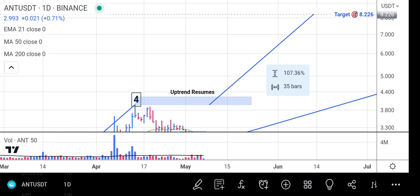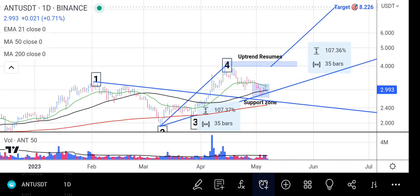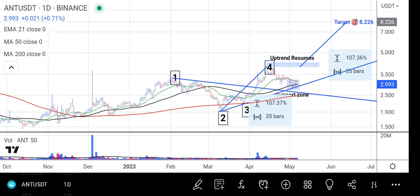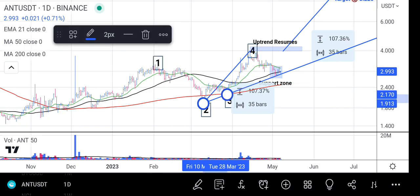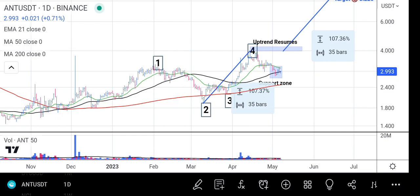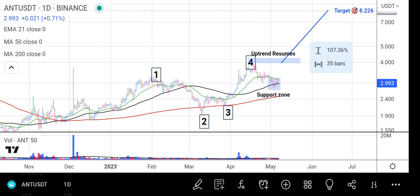Yes, we are still around there. That's our target now: 8.226. That's a 107 percent increase from the uptrend resume box. So this is the analysis on Aragon. Once Aragon breaks above this particular line, it's going to head towards this channel. Let me zoom in so you can see the whole picture. Let me take off the upper trend line and the downtrend line, so it won't be too cluttered on the chart, and we can see. From point 2 to point 4 is the distance that we measure from point 4 to our target. This is the target Aragon is going to hit.